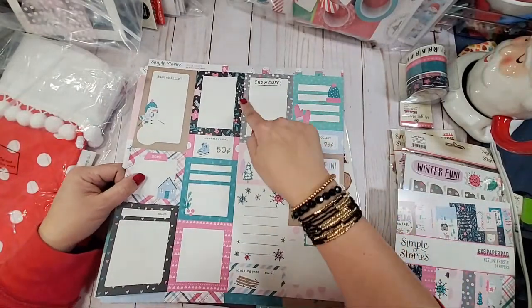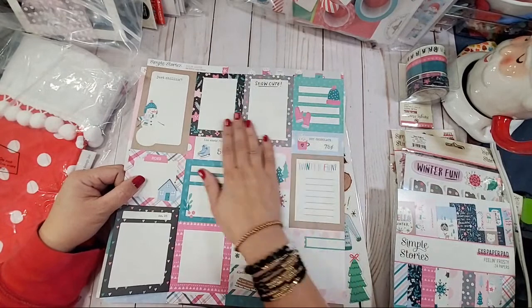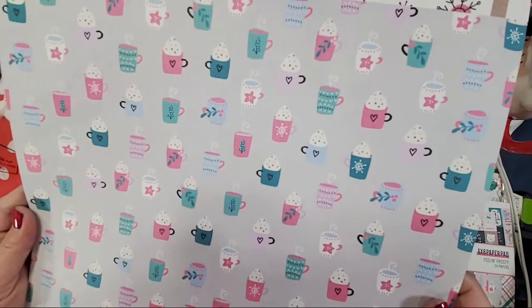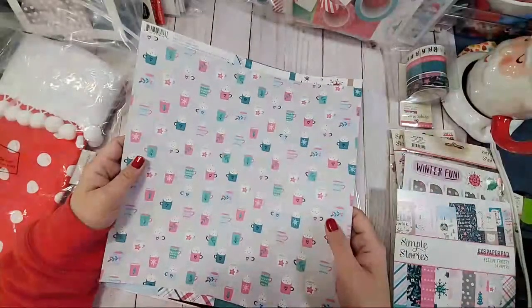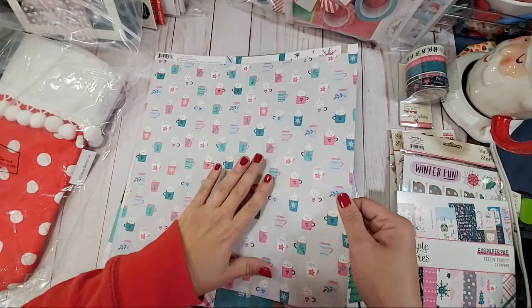Look how cute. Oh my God. I just want to write on them. I just want to fussy cut them right now. The cups. Hello, coffee month. How are you, honey? Oh, yes. And it smells so good. Don't you just love the smell of new paper? I love them. I love them.